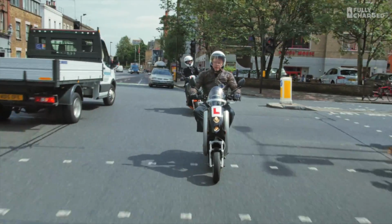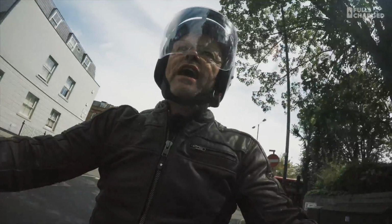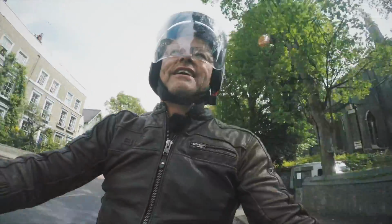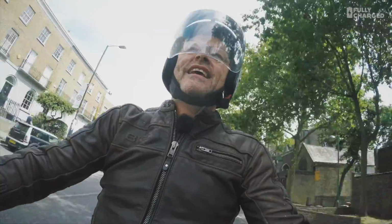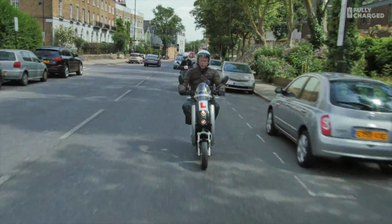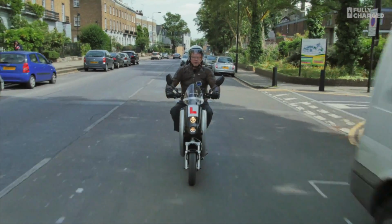I'm really aware of traffic fumes on this. I can smell that diesel taxi ahead. Literally, it's coming up under the visor. I can really smell it. It's a stinker. And that's normal. So shocking, that is normal. And we're not even on a very busy street or in a very busy part of London.